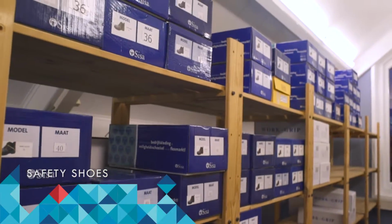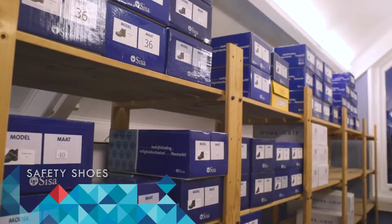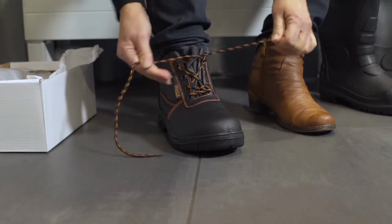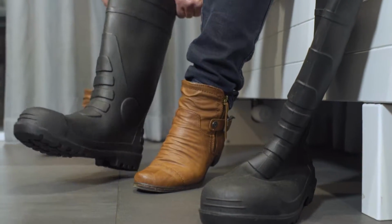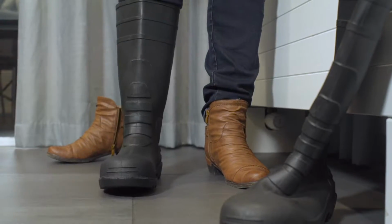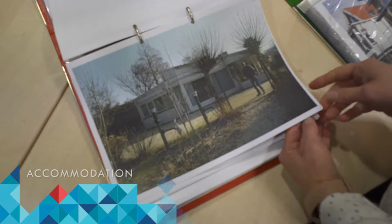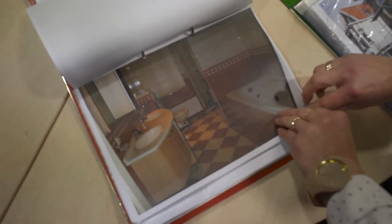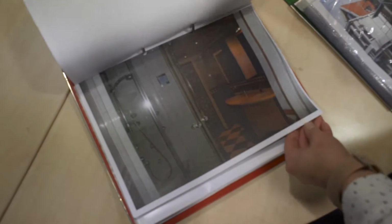At most companies, it is compulsory to wear safety shoes. If you do not have these, then let us know when you come to register and sign your contract. In most cases, you will not be allowed to start work if you don't have safety shoes with you. Flex Group has the possibility to supply accommodation for their employees. Details are available in the information book.